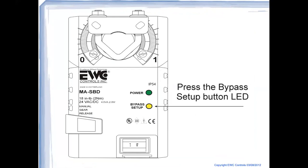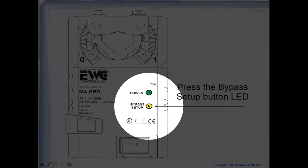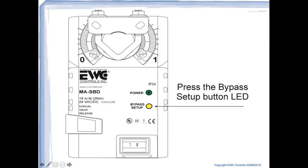There's two LEDs on the front. You have your power LED that'll light up, and we have our bypass setup LED that will be blinking. It's letting the dealer know that, hey, I'm ready to be set. Now all the guy has to do is have his unit, all zones calling. He can go to each of the dampers, see the green LEDs. All right, I know those are the open position.